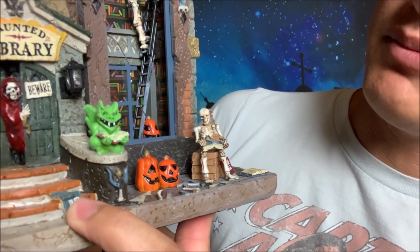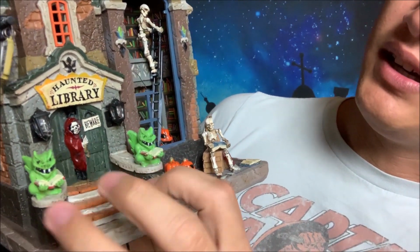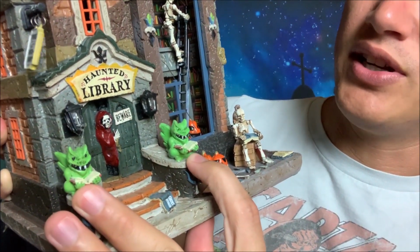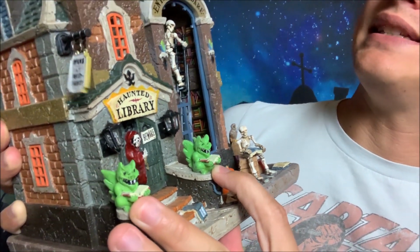Sorry if it's off camera, I didn't mean to do that. They have the Reaper here. I love that these gargoyles that are here, these little green dragon-like gargoyles, they're actually reading books. It's just a nice detail.